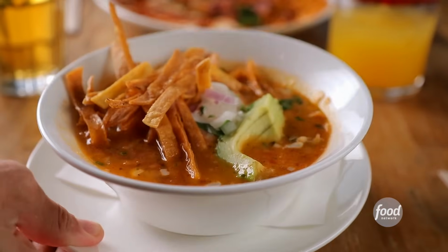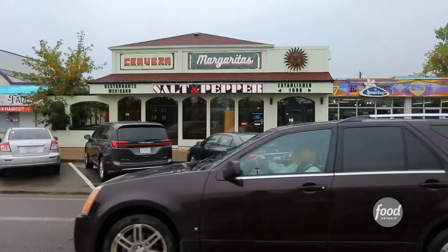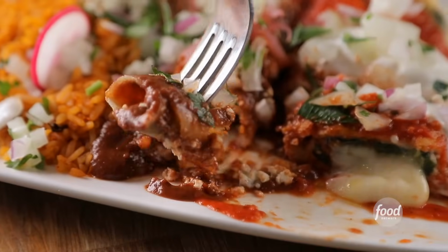I've been coming to Salt and Pepper for a little over 10 years now. Why is it called Salt and Pepper? We bought the restaurant with this name. And you kept the sign. Yeah, they didn't have money to change it. Honestly, the menu is so great, it's hard to pick just one. With the combination platter, you get to try a little bit of everything.